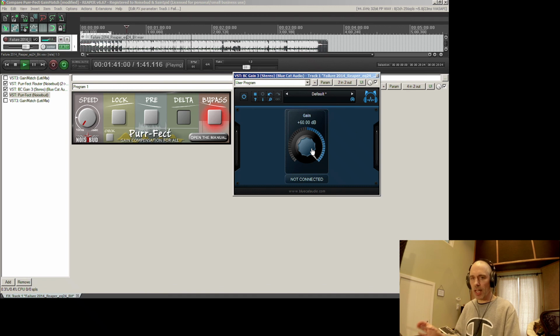GainMatch is great while doing mixes with a lot of channels because you can use grouping and it has a million settings. It's an amazing plugin. But Purr-Fect is for when you're mastering or want the exact. You don't want to get fooled by loudness at all, and you don't even need to compare the before and after because you hear it instantly. And that's why I made Purr-Fect. I want just that instant. There, it's better. Move on to the next plugin.